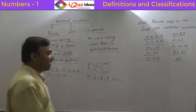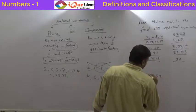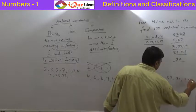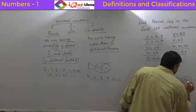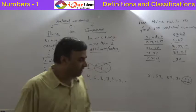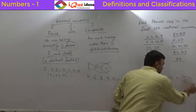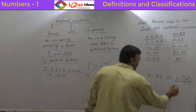Some of you may come up with the idea of 57 or 51 for that matter. Then you have 87, 91, 93. 93, it is shouting loudly that I'm divisible by 3, if you can see that. There is 9 and there is a 3. It is shouting loudly, I am divisible by 3. So this should not be there. 91 is in the table of 13. 13 sevens are in 91, so it is not a prime number.